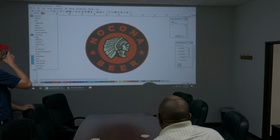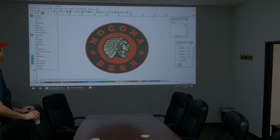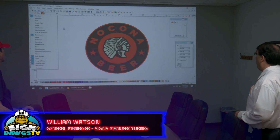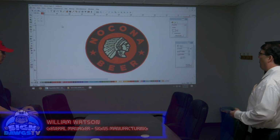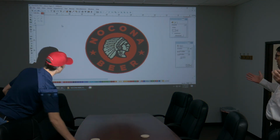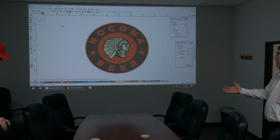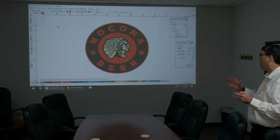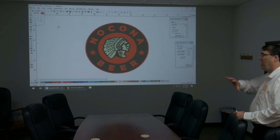All right, so we've got to design this neon sign, and this is the guy's logo. I'm thinking that we need to outline because we're looking for something that's kind of like a beer sign. Obviously Nocona Beer, right? Is it going inside or outside? Inside, it's going in his bar. We could do just kind of a framework or something like that. Say Nocona Beer. These people have this really cool Indian head thing going on. Yeah, we got to bring in the Indian head. We can't just leave it out.